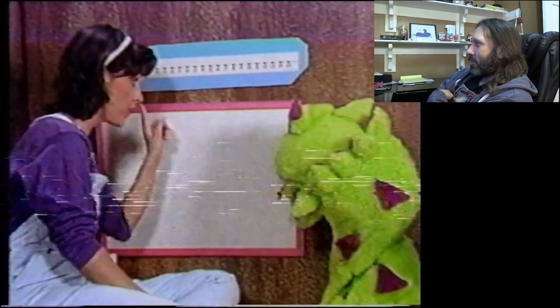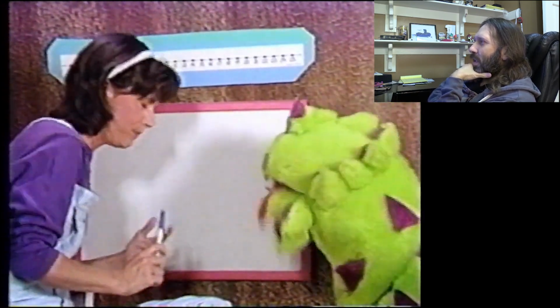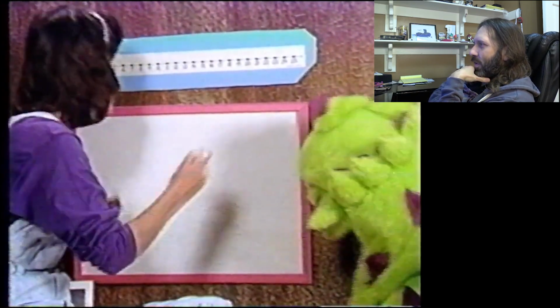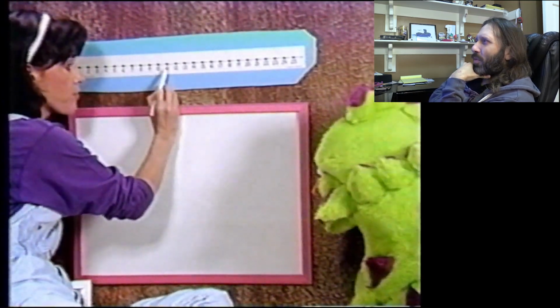All right, we're going to use the number line, okay? And we're going to add the numbers. So I'm assuming he's supposed to be a reptile of some sort, given the tongue. But he looks more like a plant, kind of like Seymour from Little Shop of Horrors.